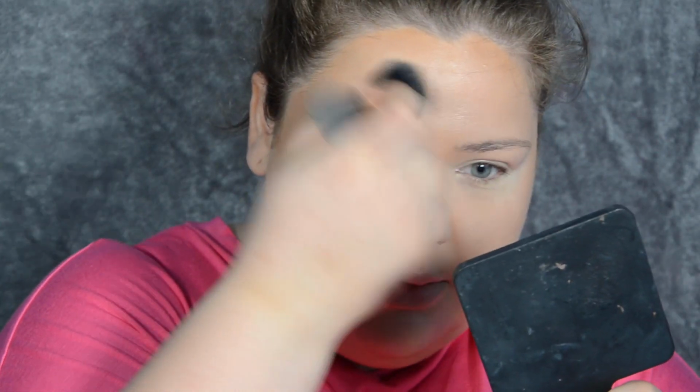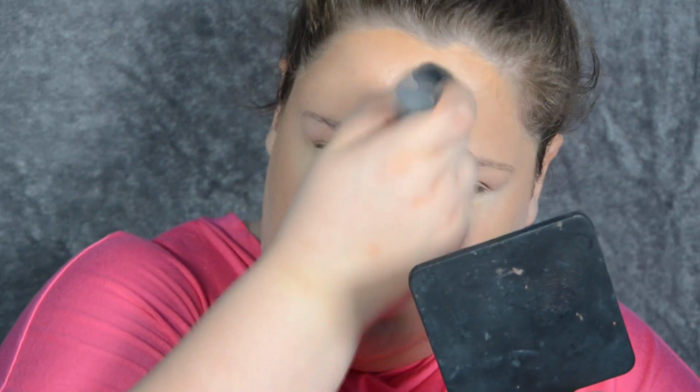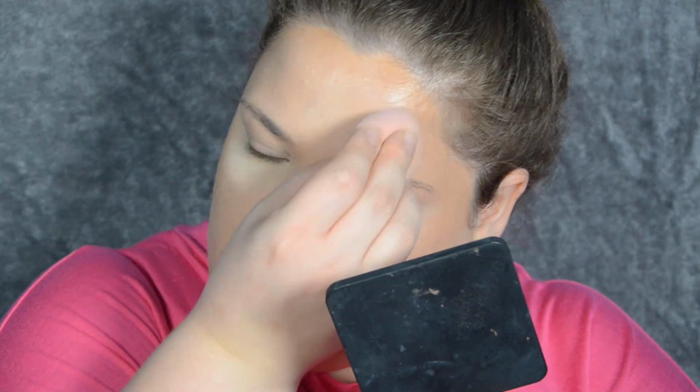Let's get rid of those forehead lines before I set. Okay, it's 10 o'clock. This is what my face looks like powdered. It does look very nice on the side where I don't have as many spots and I don't have as many dry patches. However, this area, the dry patches, just dry skin, it just emphasizes it. I can feel how oily this is.